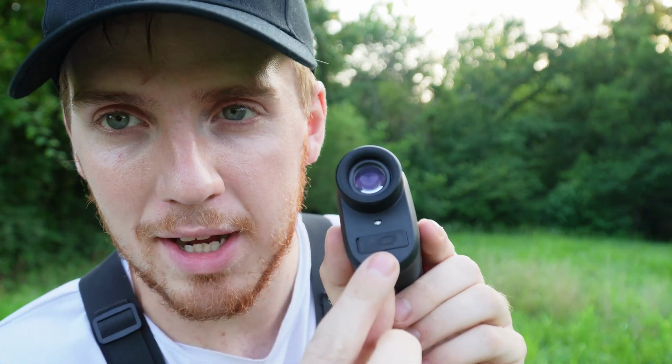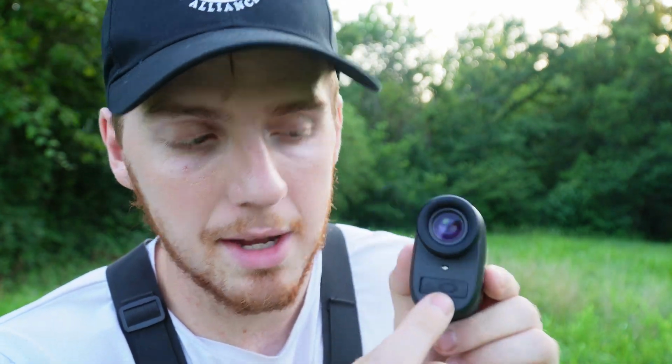This also has a rechargeable battery. There's a battery port you guys can see right there. It does come with a charger inside of the box. And then other than that, there are 2 modes. You have angle compensation, and then you have just regular line of sight. It's a big S for this one.